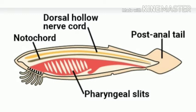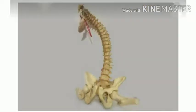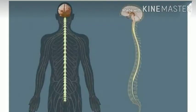They are notochord. It is a longitudinal rod made of cartilage that runs between the nerve cord and the digestive tract. Its main function is to support the nerve cord. In vertebrate animals, the vertebral column replaces the notochord. The second characteristic is the dorsal nerve cord. This is a bundle of nerve fibers which connects the brain to the muscles and other organs.